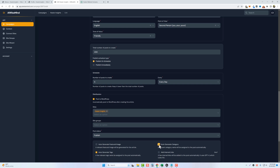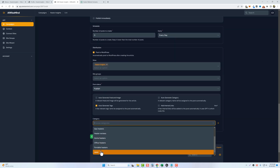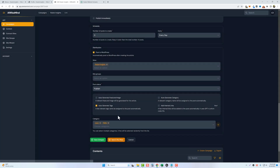It already did that. So I'm going to untick this, scroll down, and from here, I'm going to choose the news category. Or actually, what I'm going to do, I'll just go ahead and create a new category. I'll click this plus sign. And we'll just do FAQs, and this is what I will use for these questions. So now whenever it uploads these posts to the website, it's going to create this category and automatically post them in this one. And then I'm going to save and run it.